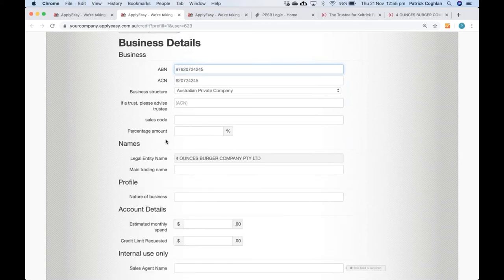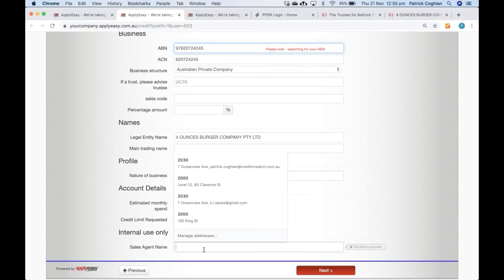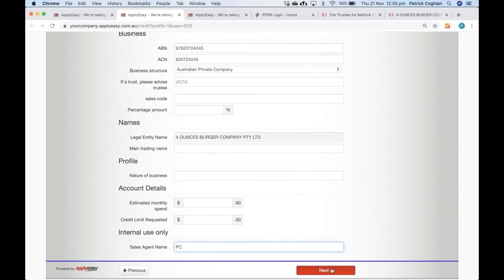Here we go. I've just put another one in. This is a company. You can see that it's changed the details here. We've just got fields here that I've put in just to give you an understanding of the things that are available and the look and feel. Nature of the business, expected spend. In this case, we've just got the sales agents, sales and marketing, fill this out with the applicant or pre-audit and send it to them to finalize.